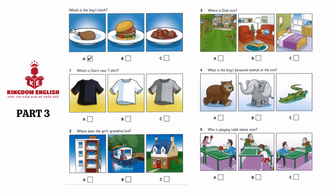I like coming to this zoo, but I don't like the crocodiles. They're scary. I know. Do you like the elephants? Yes, but I really love the bears. Okay, let's go look at them now.